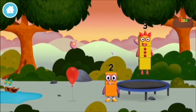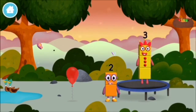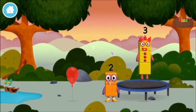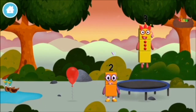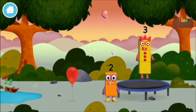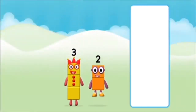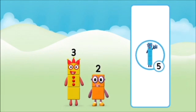I am 2. How do you do? Me, I am 3. Look at me. Do you know which number block you'll make when you add these 2 number blocks together? The correct answer.